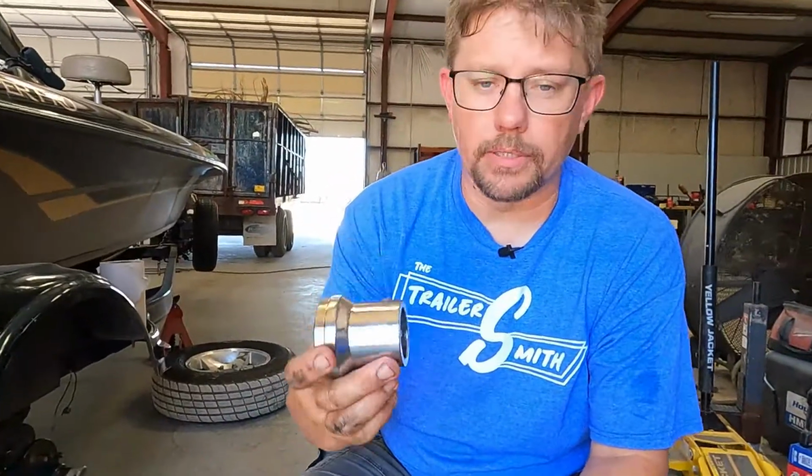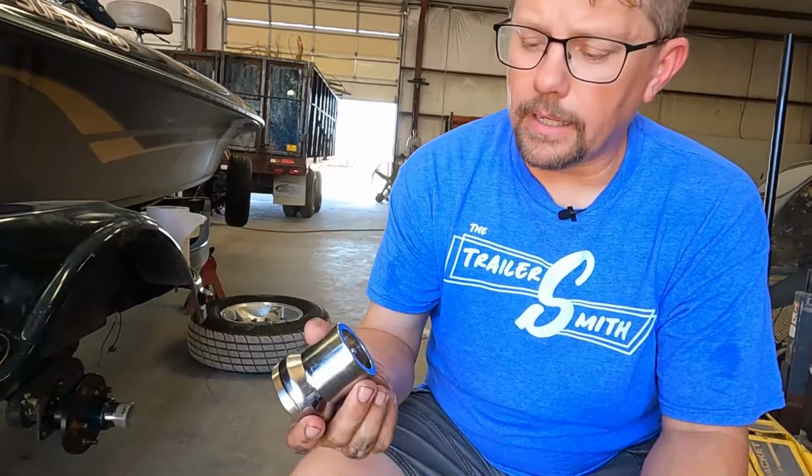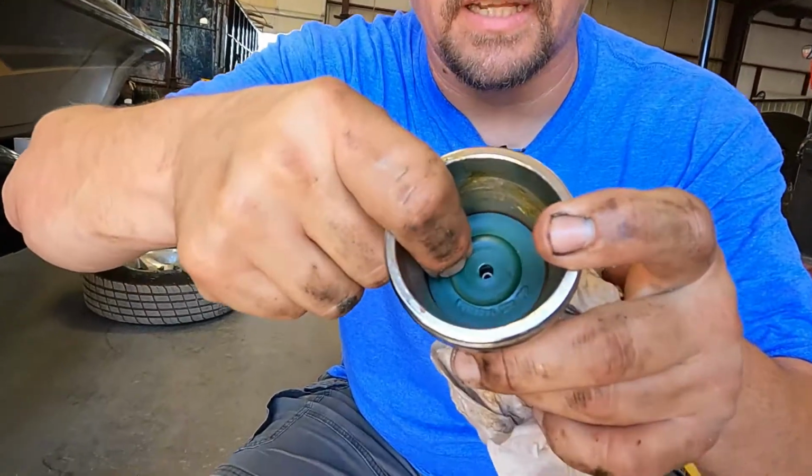If everything's in good working order, you may stretch that out a couple of years. For myself, I'd rather tear it down one time a year and at least just take a look at it, look at the seal. The purpose behind a bearing protector, this is a Kodiak brand. They also make Bearing Buddies as other brands, but the way they work, they have a little piston in here, and this one's, like I said, different than the Bearing Buddy.